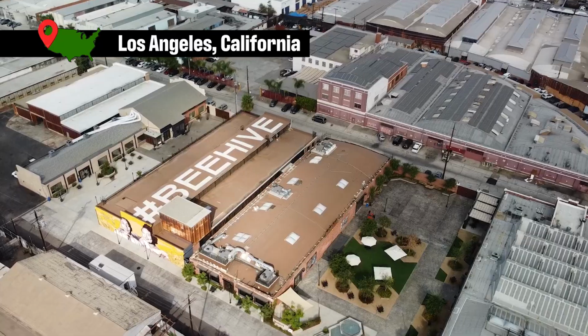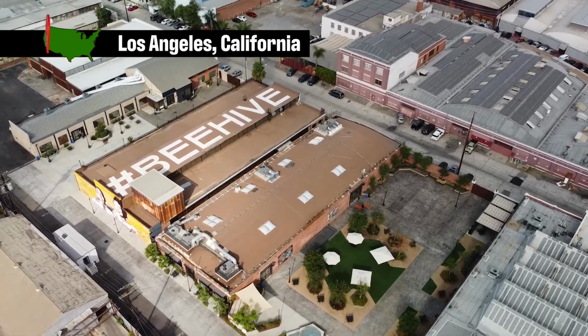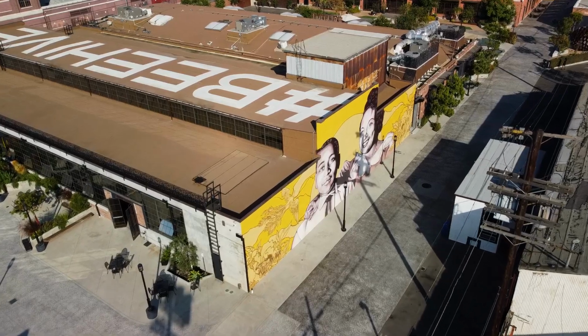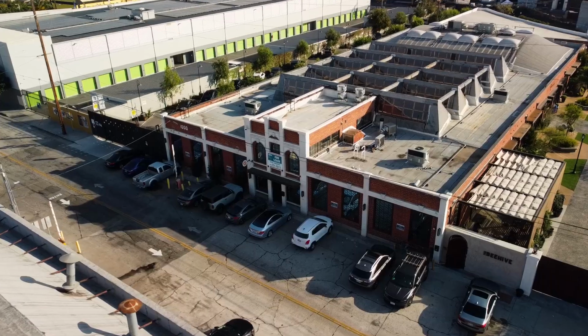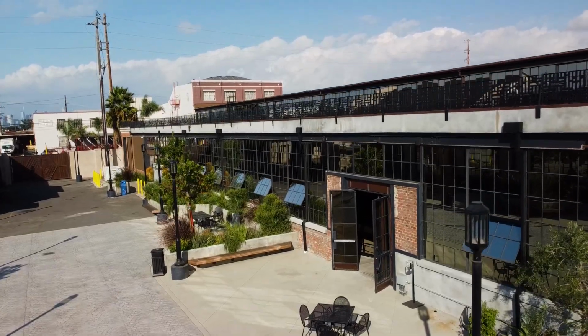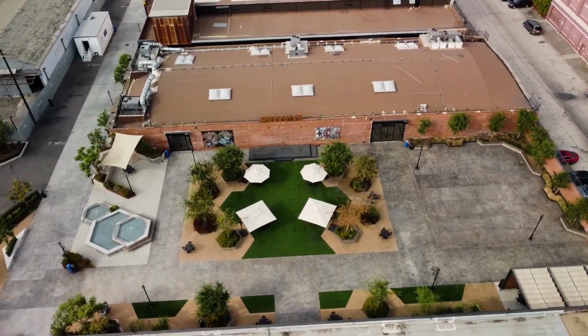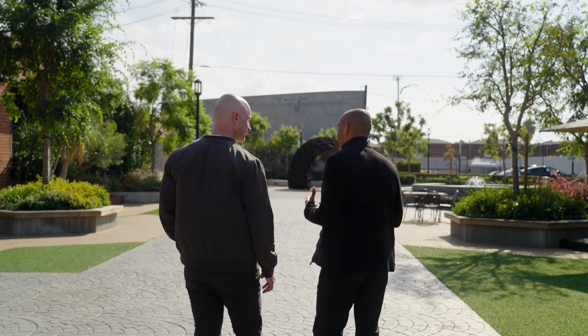Move over Hollywood, there's a buzz happening at the Beehive in South Central Los Angeles, a mixed-use oasis that's already having a huge impact on the community. SoLa Impact is a real estate development company. We invest almost exclusively in Black and brown communities.